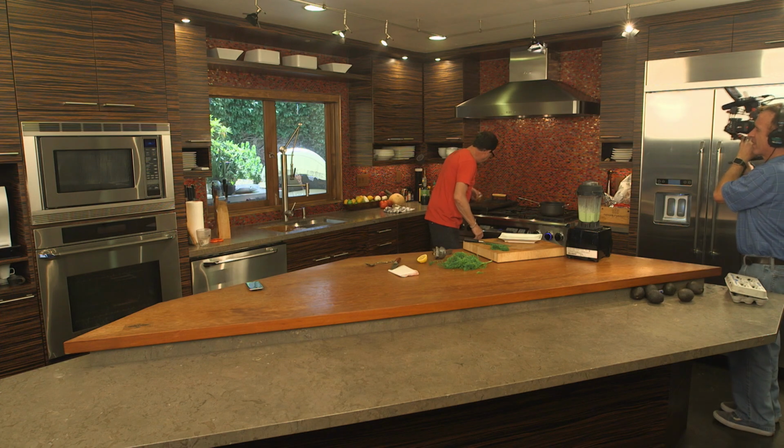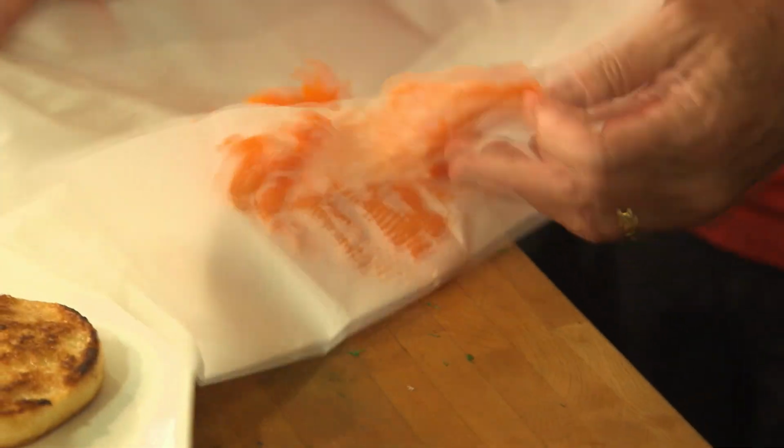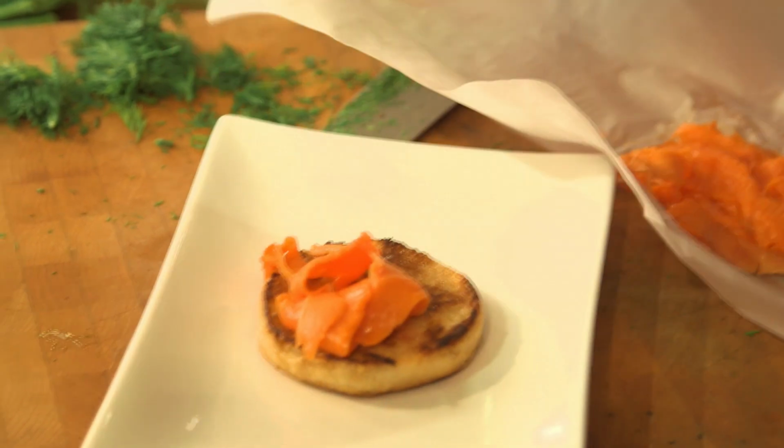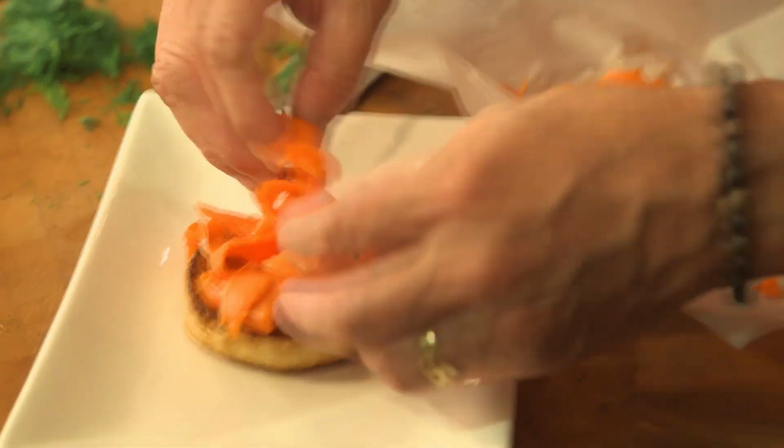All right, let's plate this. So we've got the biscuit. Now we're gonna take some smoked salmon, some lox, some food that's important to my people. And we're gonna put some layers of it on here. We'll make a nice little bed and a landing spot for our perfectly poached egg.